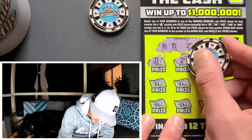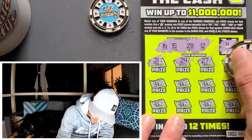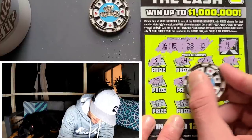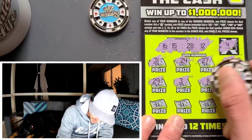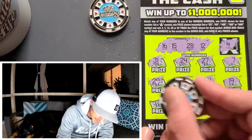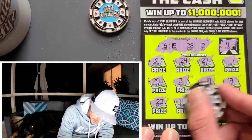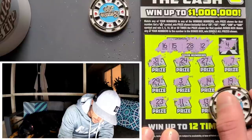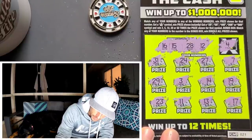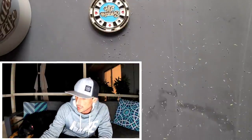31, 24, give me a foul. 29, one off, 14, dude, 14 shows up nonstop. 19, and I thought the 19 was a 10X for a second, but I don't even know what the 10X looks like, really, because I've never seen one on this ticket. I don't know how they printed it. And a 17, one off, nothing. All right, 21, nothing. Our last win was on 18.